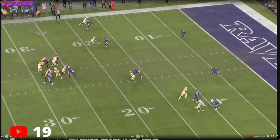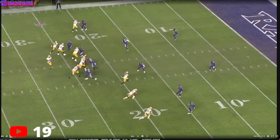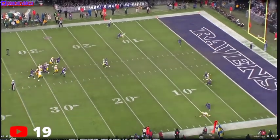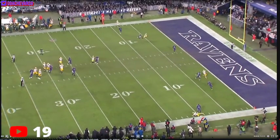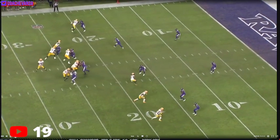Trying to run a little jerk route by Devontae. What a jerk route is, you're going to come in and settle, then you're going to kind of fake one way or the other, then shoot the other way. And you normally shoot toward the middle of the field. Fake. Pump fake. Great job by Bynes covering it. The ball's thrown on the outside to this little out route.